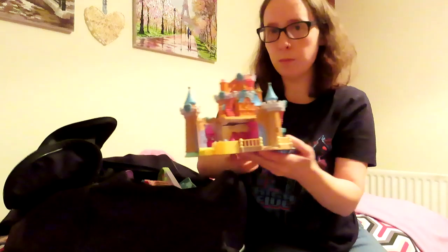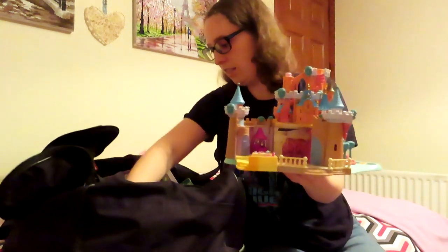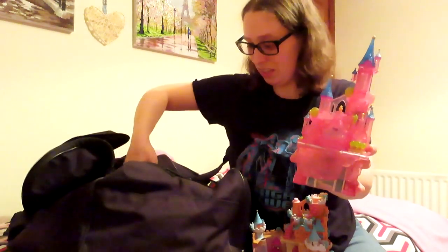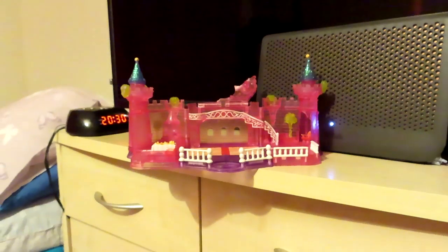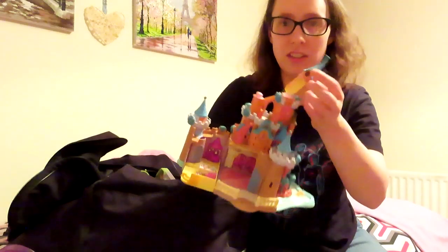Wow. So this is one of the Cinderella castles. And this is the other Cinderella castle. These Cinderella castles came in different colors. Same shape, same style, just in different colors. So this one's totally pink. This one, different colors. But wow, that is just dying there.